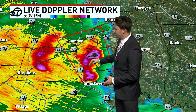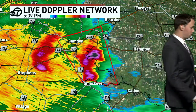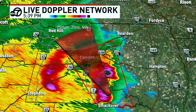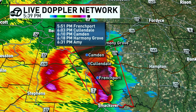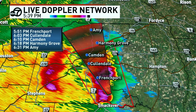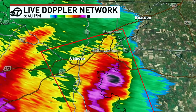This tornado warning covers a large part of Ouachita County just north of Smackover, and this does take us into Camden. I'm going to put a storm track on this as it moves towards the northwest so you can see exactly what I'm talking about as this jumps off towards a direction that you may not be used to, and it is headed into Camden at 6:10. Harmony Grove, 6:18, and then up towards Amy in the northern part of the county by 6:31. And those are important times to remember because you have a little bit of time to get to a tornado safe place.